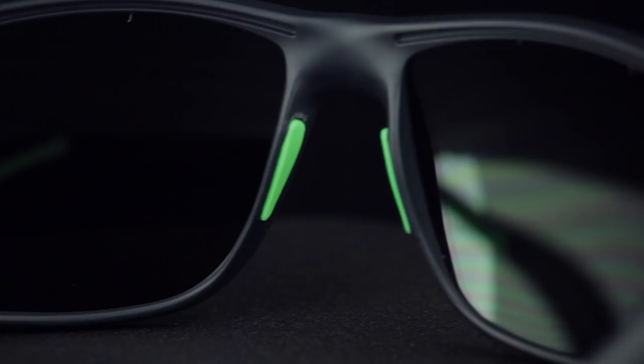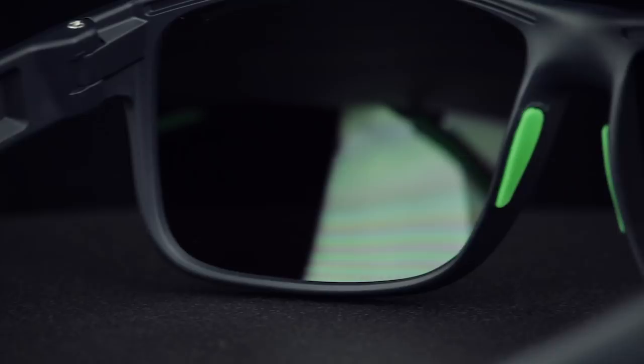That's the Renegade. I feel like I could be on a ride and then pull over and be hanging out and no one would know that there was a bike near me. It looks cool just chilling. They're more everyday glasses. That's the Renegade.